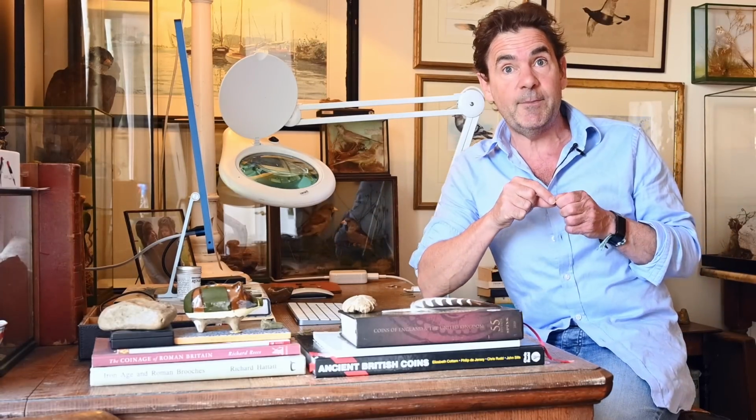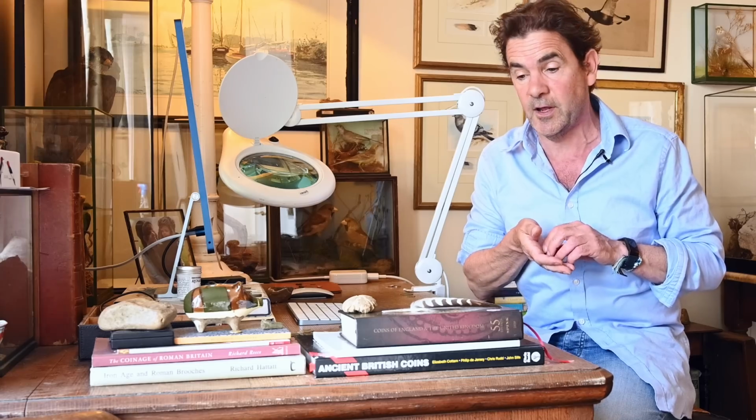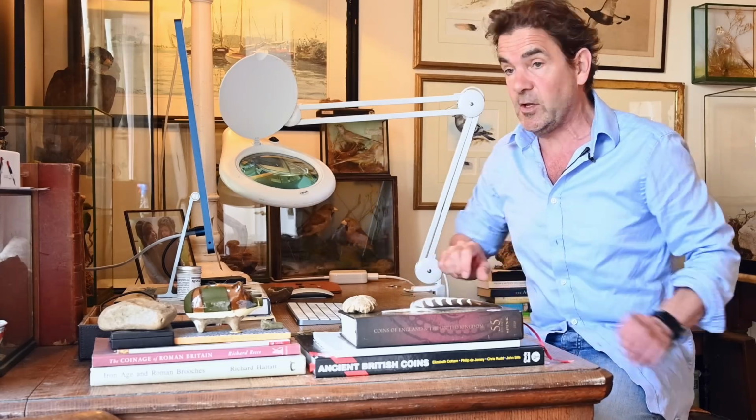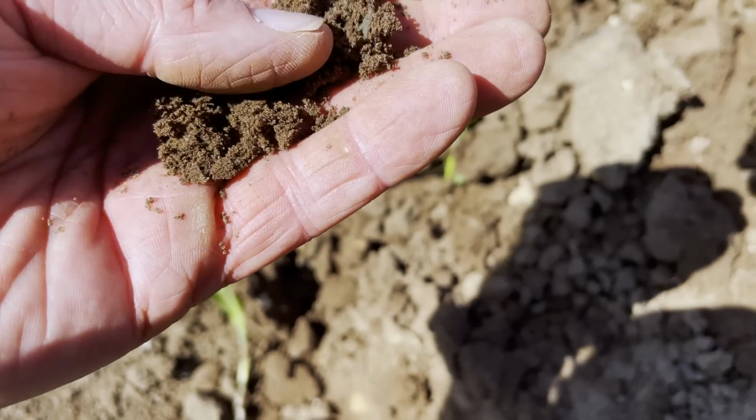And so, as I said, I'm going to keep it really short, because we come back here a couple more times, because it's just another fabulous day. So let's go back to the fields. There are so many signals at the moment that I'm not digging each time, and a lot of them are buttons and cartridges.